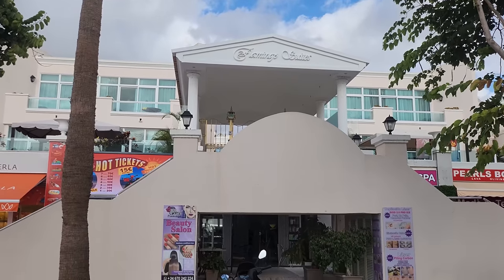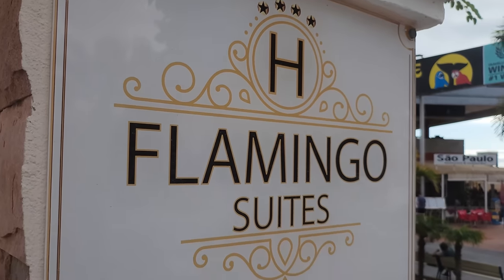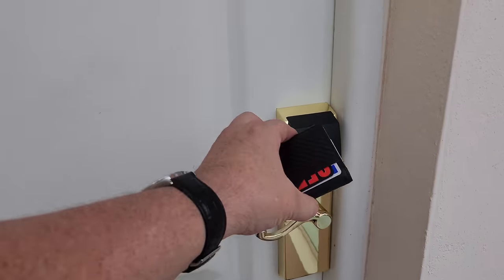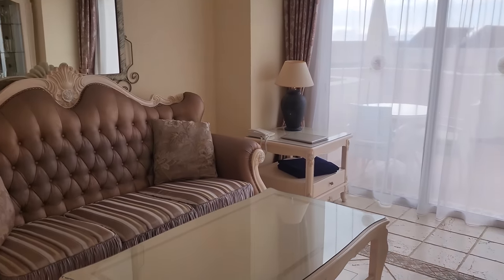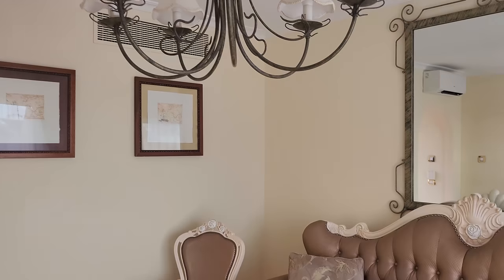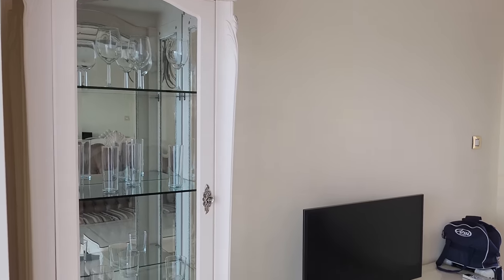But I'm back in Tenerife, back at Flamingo Suites, a place I love. It's got everything you need and a little bit more. And I'll show you around. Lovely little living area just there. There's one in each room, air conditioning, and it's like a fridge in here. So I'll show you around each room, and maybe you can see why I love it here so much.